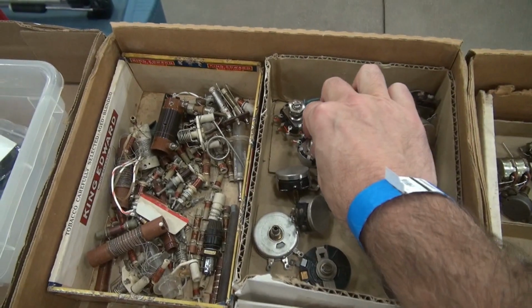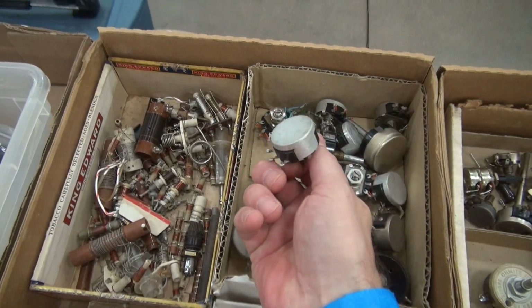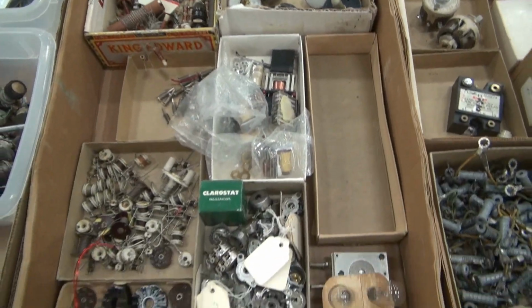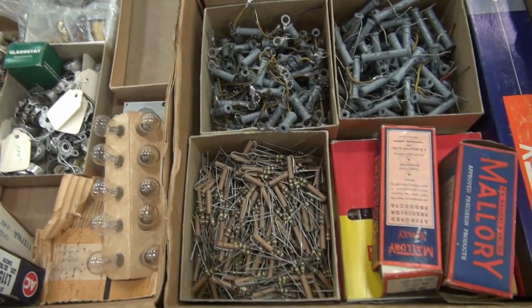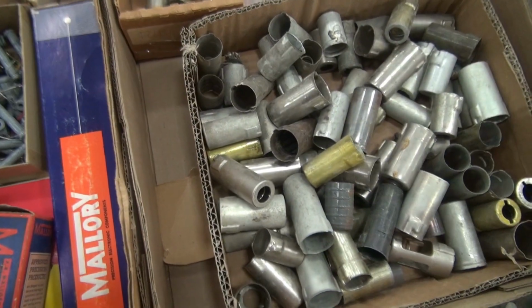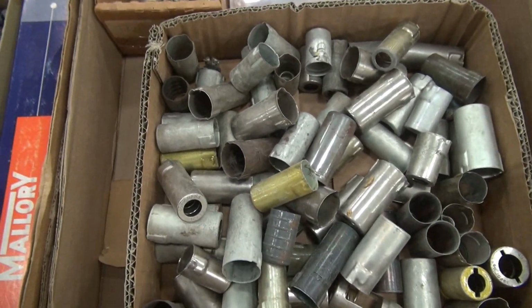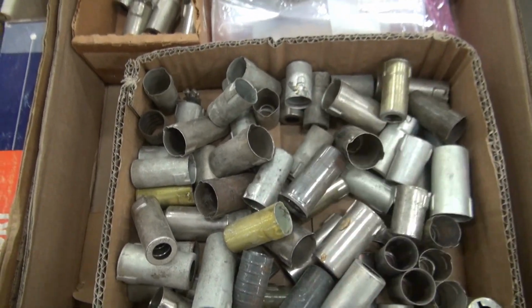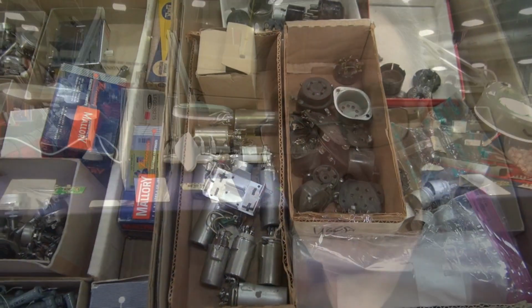I just bought some of these in one case for a project that I'm working on. Another drawing here. This one is from a whole bunch of good stuff. Tube shields. You can't find the good ones. These are the good old metal ones, right? Good stuff. All right, so I broke down and made my first purchase from EAE Sales.